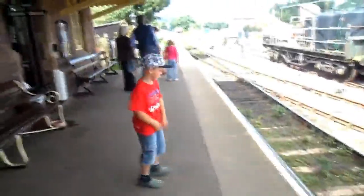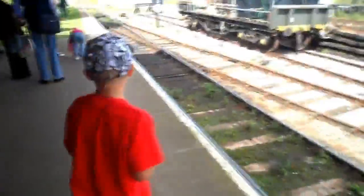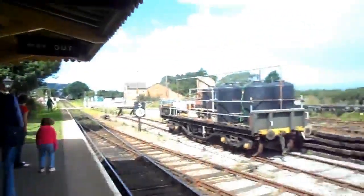Someone's very excited. What happened last time we were here? Your friend Daniel dropped his hat down there, didn't he? And Dad had to jump down and get it. Yeah, and even when the train was coming. Here comes the train. And the train was actually coming. Really? Yeah, the train was actually coming.